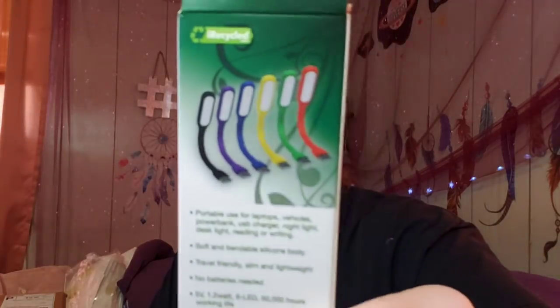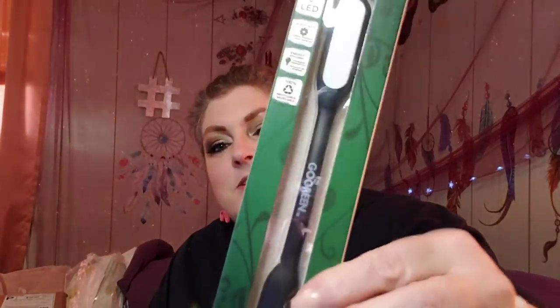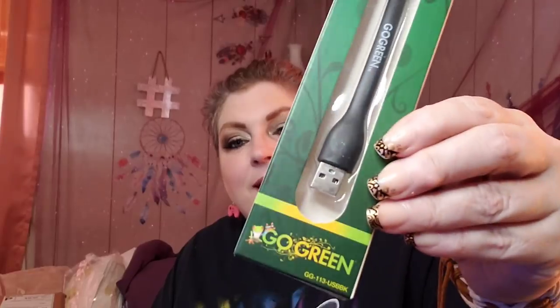Look, okay, first of all, you can bend. Okay, first of all, let me show you the USB light. Look at that. You plug it in, USB cable or whatever. It says portable use for laptops, vehicles. Wow, vehicles, that's a good idea. Power bank, USB charger, night light, desk light, reading or writing. I cannot wait to see how bright this thing is.